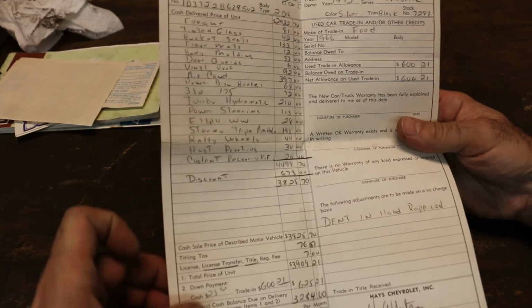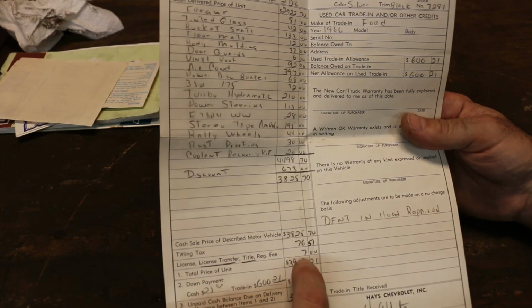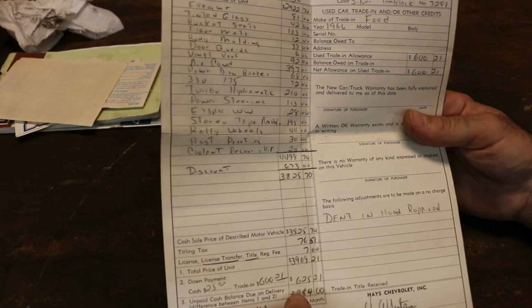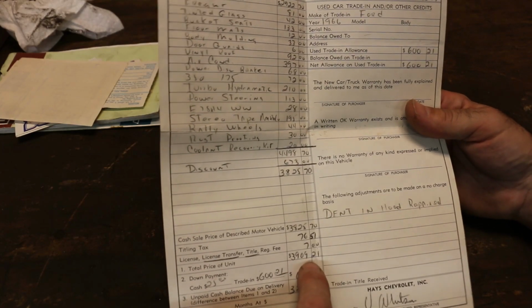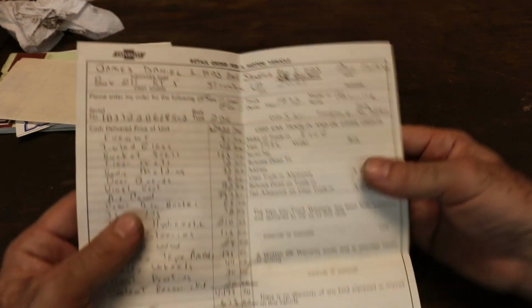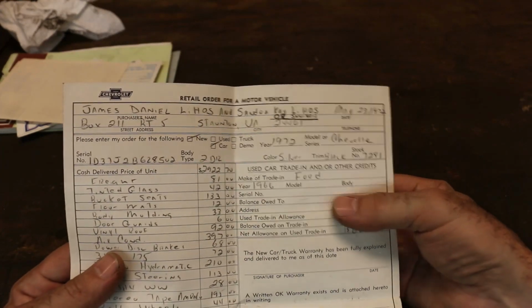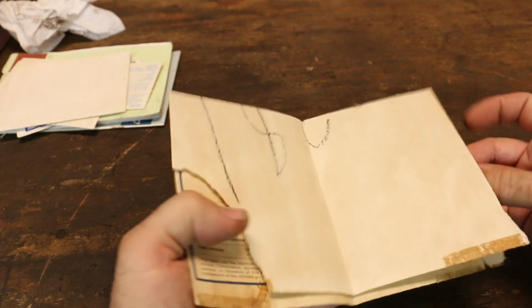This car, wow, brand new, was $38,2570 before title and tax. So the total price of this was $39,0921. That is incredible. And they had a down payment of $600 because they traded in a 66 Ford and got $600 for it. We got one more thing here to check out.